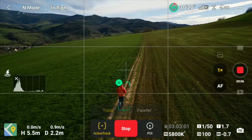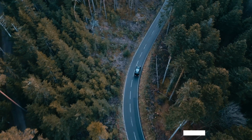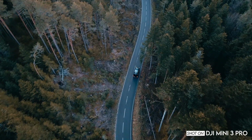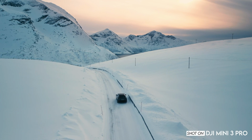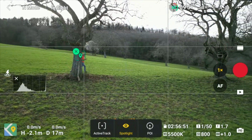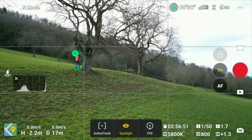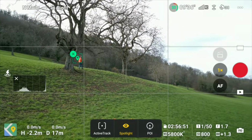Now we'll talk more about the differences between the Mini 3 Pro and the Mini 4 Pro in a second, but first let's talk about a feature that works really well on the Mini 3 Pro, and that is Active Track. Focus tracking on a drone is, I think, one of the coolest features, especially if you're a solo creator having to film yourself. And the focus tracking on the Mini 3 Pro is really good. It stays locked onto the subject even at higher speeds. It also does a very good job at finding the subject after it loses it. For example, if you're walking behind some trees or any other obstacles that temporarily block the visuals, it will just find you again and continue tracking.